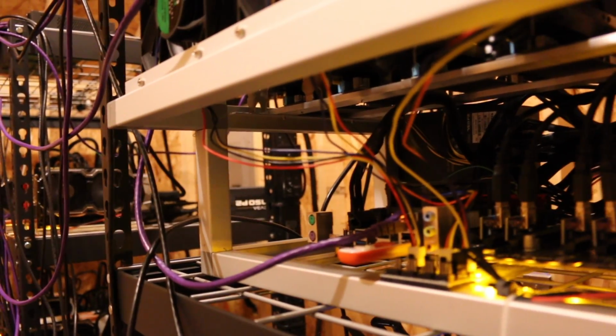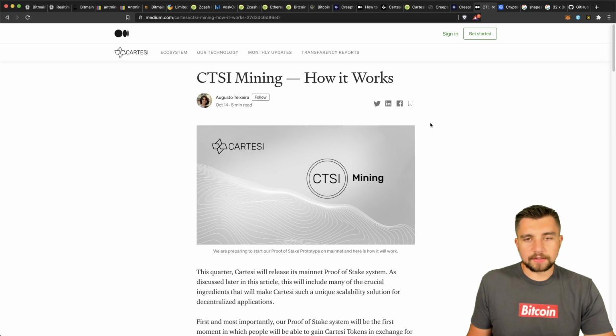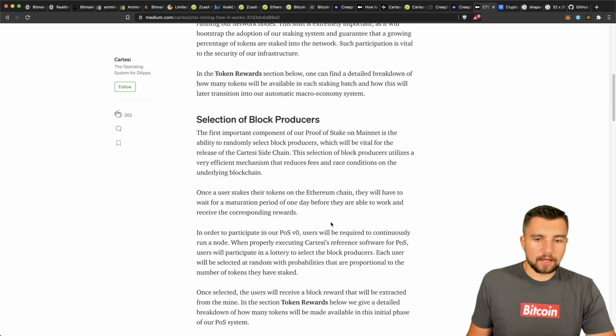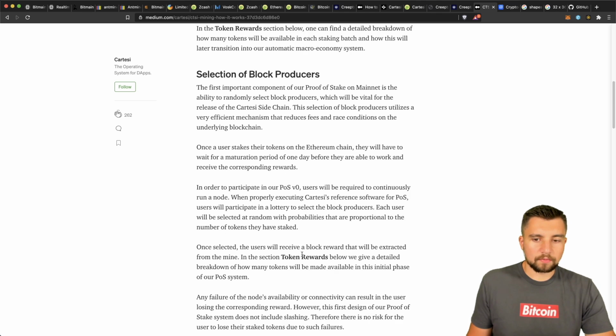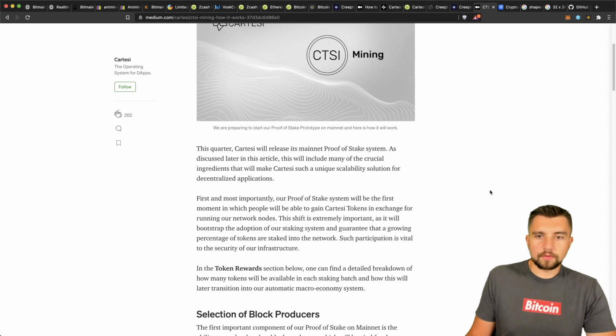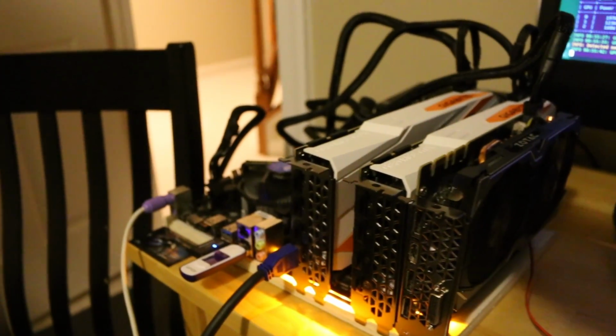Digging around some more, they even have CTSI mining coming soon. It's called mining, but it's actually staking, gentlemen. And basically what that's going to be is that they will implement proof of stake on their mainnet and randomly select block producers, vital for the Cartesi sidechain. And basically you will get token rewards for doing this. So this will become a new method to earn passive income with cryptocurrency, staking this stuff. So there it is, guys.